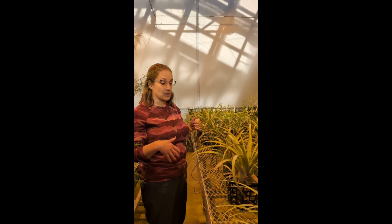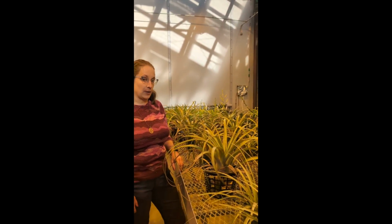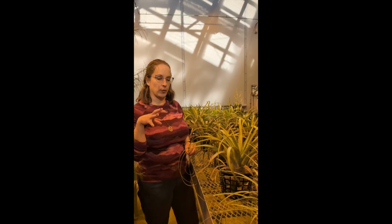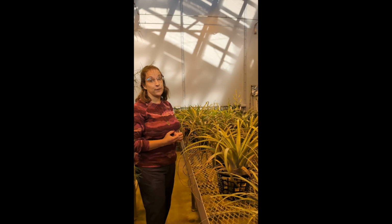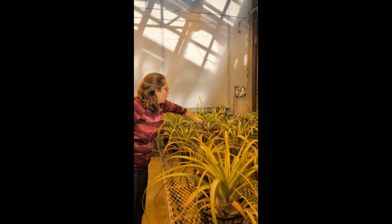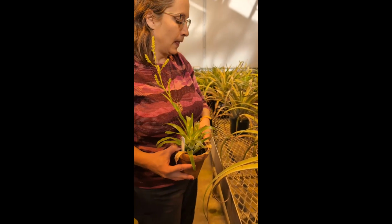What are bromeliads? Well, bromeliads are plants, right? So they are photosynthesizers getting their energy from the sun. Now within plants, they are vascular plants, moving water and sugar around in their body. Within vascular plants, they are flowering plants. So they reproduce via flowers, as we see over here. These haven't quite opened yet, but this will have a bunch of beautiful little white flowers very soon.